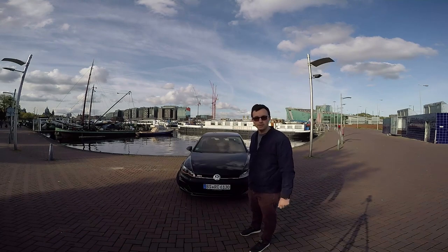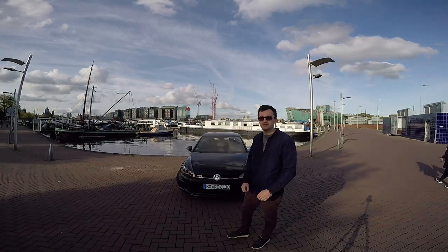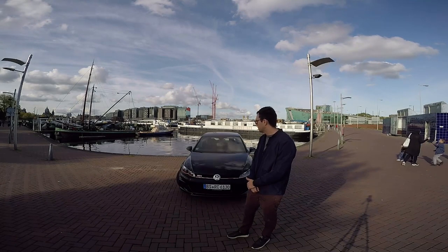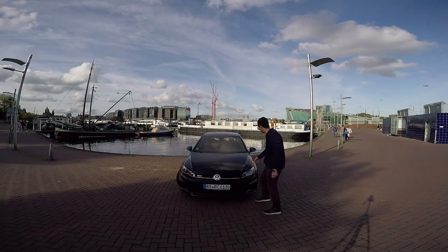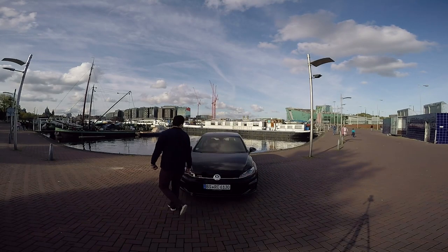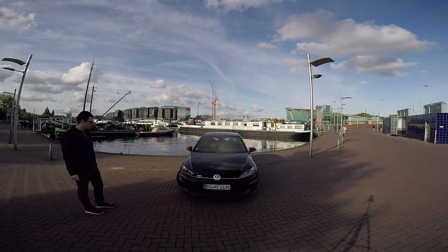Hello world, welcome to Amsterdam. This is the 2018 Golf GTI Performance Pack version. It is the latest version of the most known German hot hatch and probably the most sold one. The front part of the car presents the same aggressive lines on the bonnet. I mean, nothing changed here in comparison with the older model.